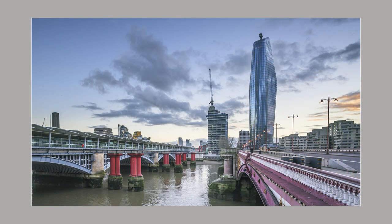And there is the rather complicated setup, which you can see with the road bridge at Blackfriars on the right, the current rail station on the left, and there it is, built right out across the bridge. The platforms didn't extend this far originally, but what they've used is not the original rail structure here, which was supported on these red columns.